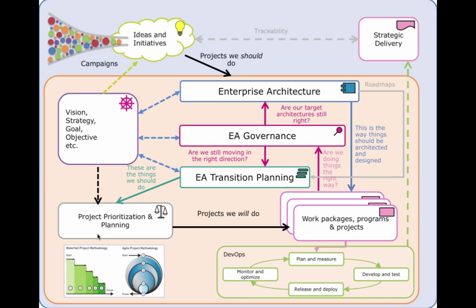Okay. So a more detailed view of that. We'll see the enterprise architecture here has the governance process within it, which is checking that our target architecture is still right, so still doing what's required from an architectural perspective. And we're doing transition planning, how do we get from where we are today to where we want to get to tomorrow. So none of the things change in terms of enterprise architecture. So you've still got current state and future state. You're still doing transition planning. You're still prioritizing your projects. You're still producing work packages. And you'll see at the bottom here, we've got DevOps that you could be doing, Agile or Waterfall here, and handing over your work packages into your operations and then feeding those back into strategic delivery.